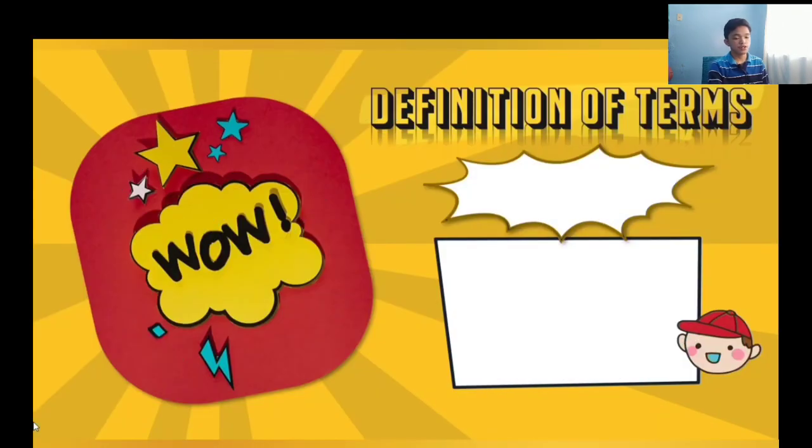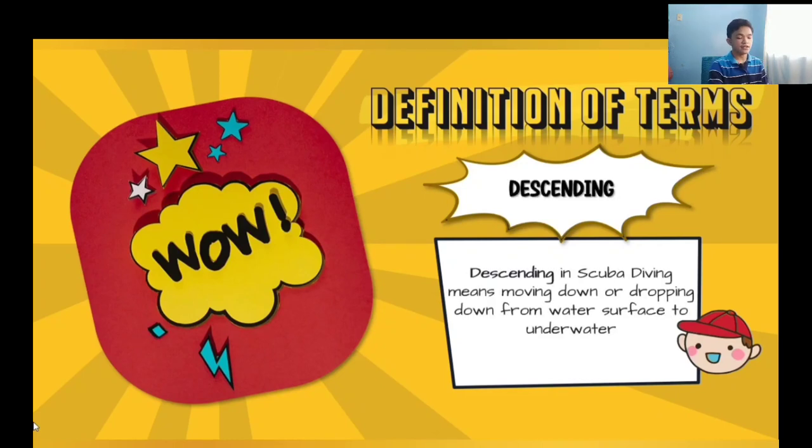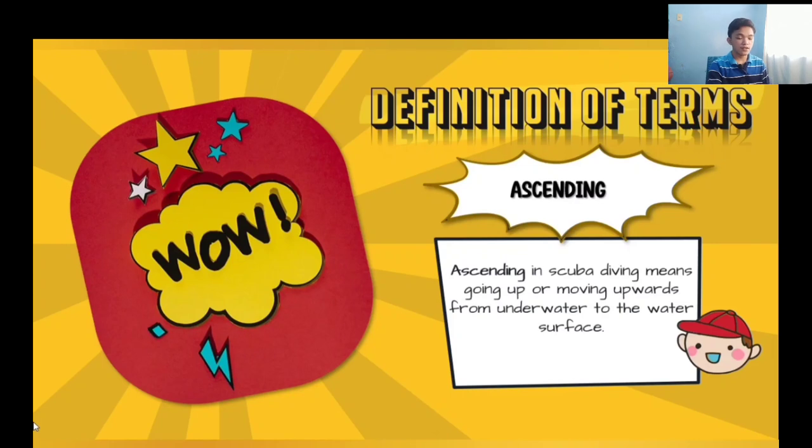Before we proceed to our lesson proper, let us first define several important terms that we are going to encounter during this lesson. For the first word, we have descending, which in scuba diving means to sink, or moving down or dropping down from the water surface to underwater. Second, we have ascending, which is in contrast to descending, meaning going up or moving upwards from underwater to the water surface.